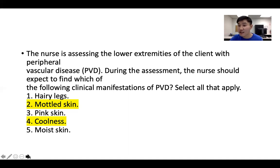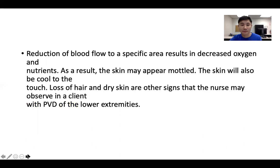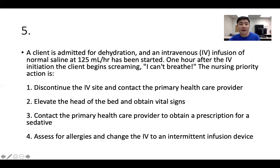Pink skin is good skin. Blue skin is not good. Coolness: when blood flows through any area, it has a warm temperature to it. So if the patient has coolness on their feet, that is a sign of PVD. Moist skin, moist is good. We want moisture. If the skin is dry, that means it's not getting perfused well. So mottled skin and coolness are the signs, symptoms, clinical manifestations of PVD. Good job, you guys. Okay, question number 5.